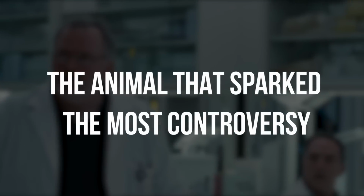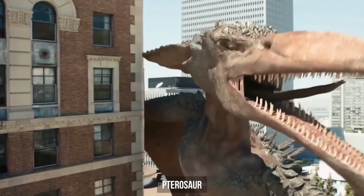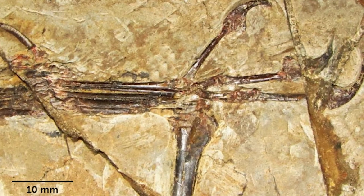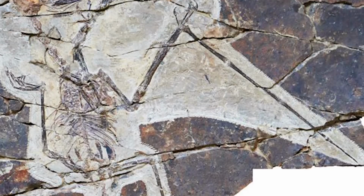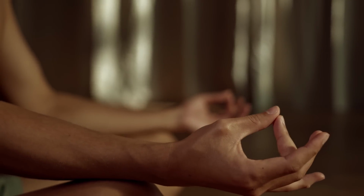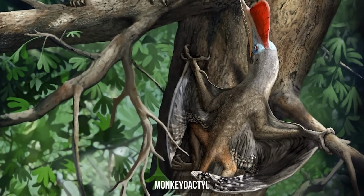If scientists didn't expect to see feathers on Tian Yulong, they certainly didn't anticipate seeing one real flying pterosaur with human hands. Let me explain. So, what you're looking at now is the earliest known animal that could move its thumb freely, just like we and the other primates do. So, the animal was nicknamed Monkeydactyl.